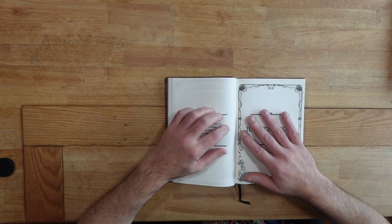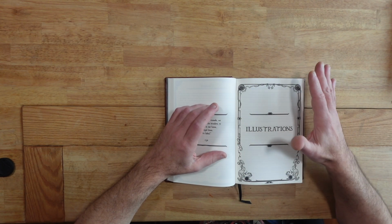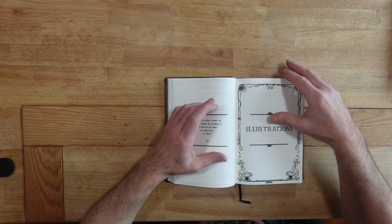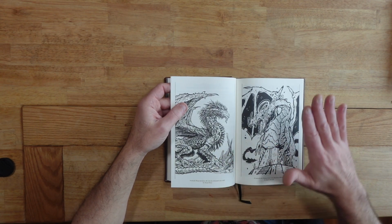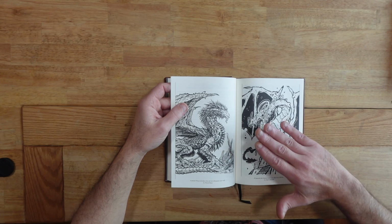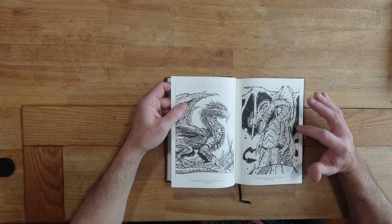Now, he follows the same format as far as illustrations go. We get to see spot art throughout the book, but we get to keep the illustration section, which is nice. We get to see a definitive, and without even looking at it, I can tell that this is from Bernal.